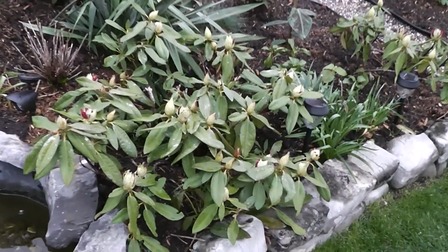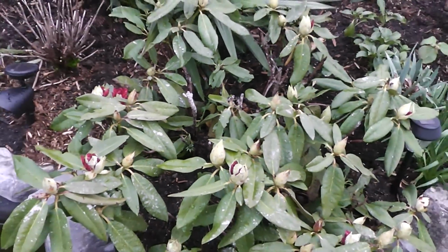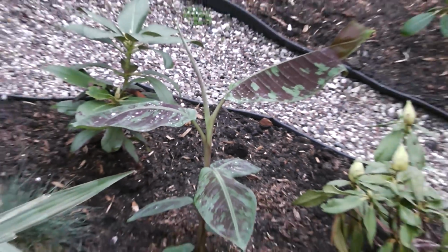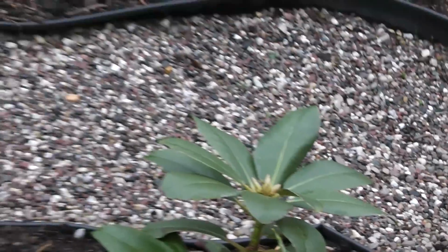So rhododendrons in the back, just starting to open up. The leaves still look kind of crappy, and that's from stuff I had to spray on them. There's a red banana. I actually bought this one in Kingston. They had them at the Rona here, which is kind of surprising. It's a large leaf rhododendron I just picked up in Niagara.